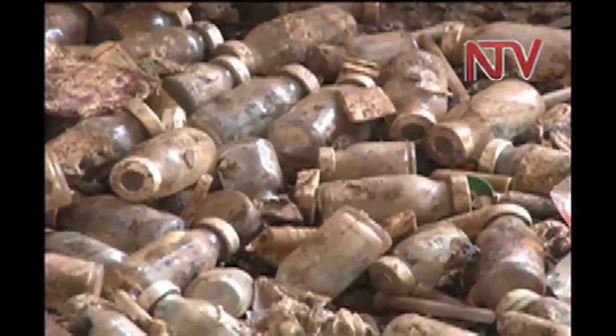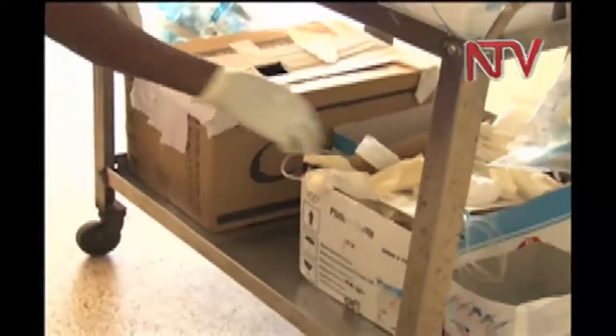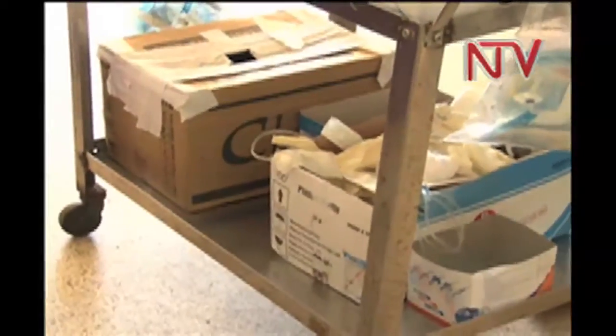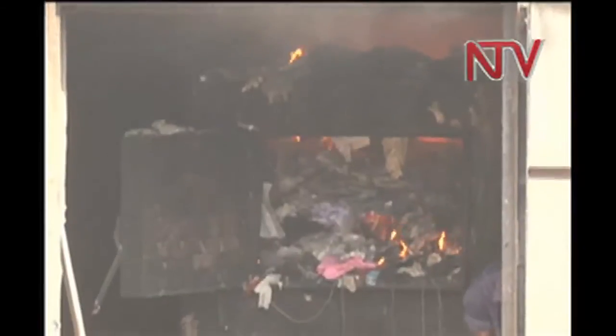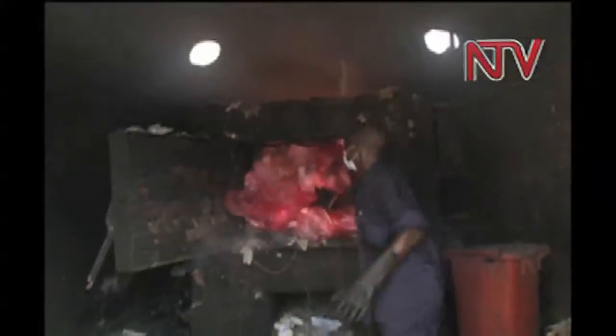WHO advises that materials containing metal, such as mercury or chlorine, including some blood bags and IV bags, should not be incinerated. Incineration should be done above 800 degrees centigrade and not be overloaded.